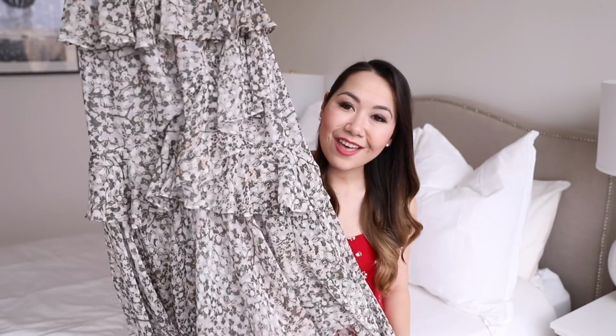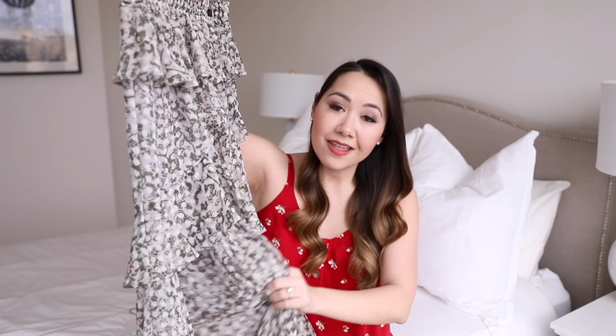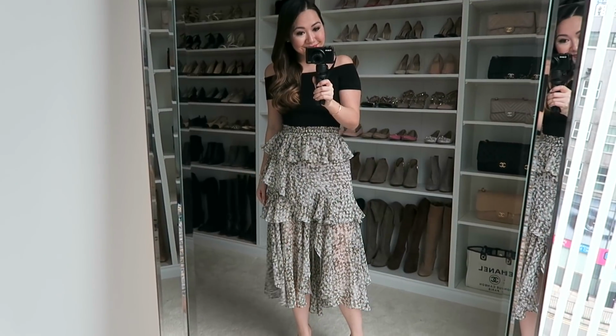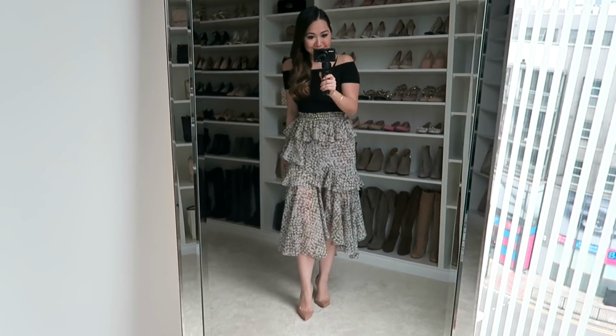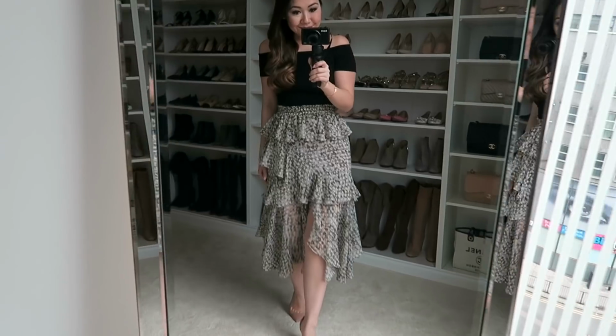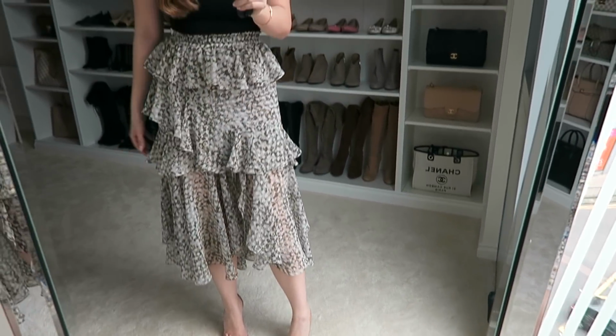And now for another kind of floral print skirt with a few ruffles. This is super girly. This is from the brand Misa, I think that's how you say it. I have a couple of other pieces from them actually. I think they're based in Los Angeles and they always do super feminine, very flowy pieces. Really gorgeous. This one has a slit in the middle, if this is the front.